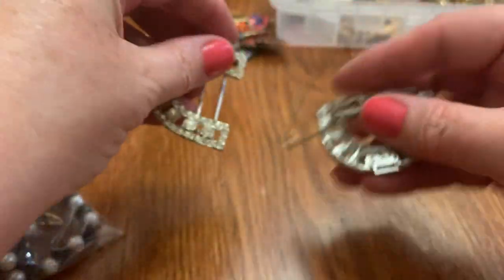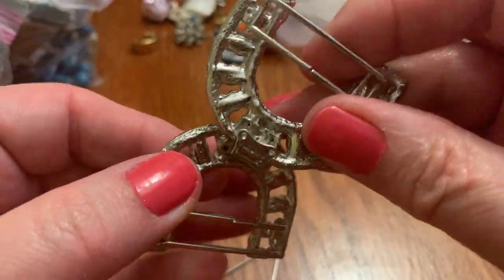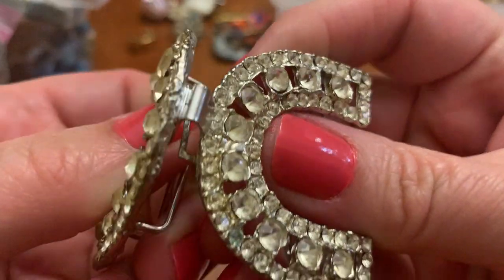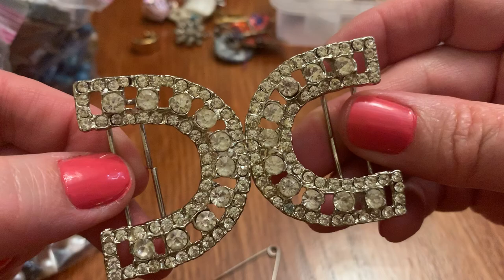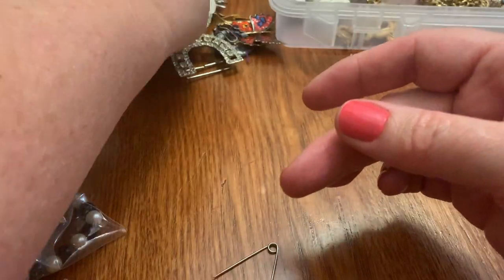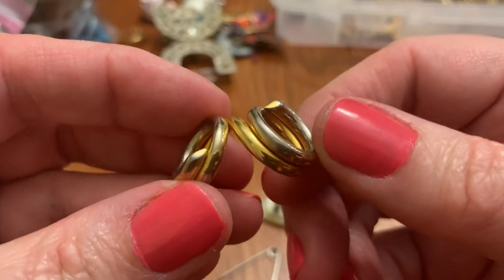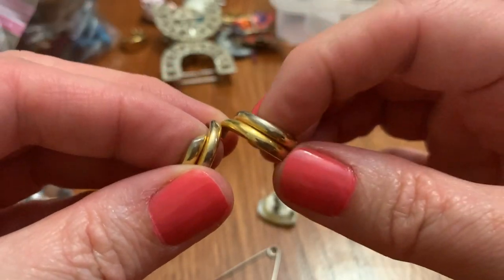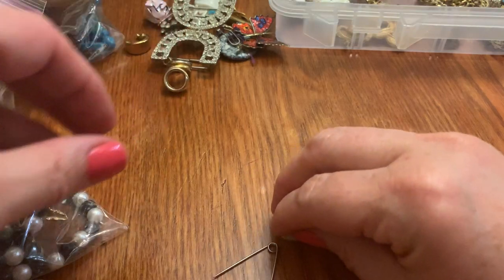Let's take this off. I think it goes like... This, yep, fancy. You've seen these kind of things before. You could put a scarf in here, two parts of the scarf down here, and then it comes down there.